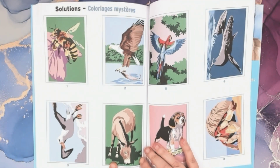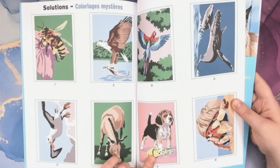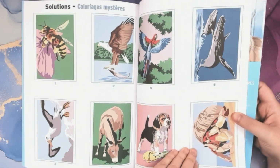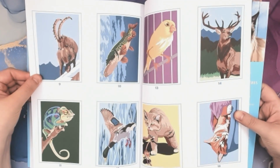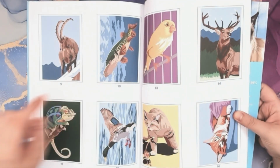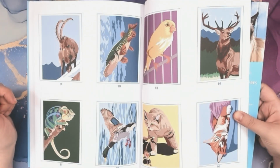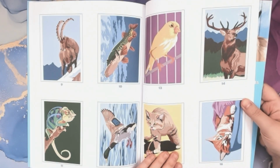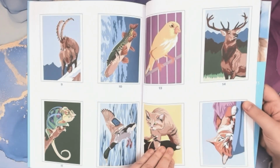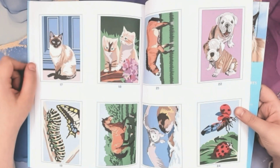That donkey is cute. I like the bee too. And the puppy. They got some on the side like a crab. So I think these are going to be really fun images to color. My husband would probably like me coloring the fish ones. There's a duck. Male duck. Got the cats. That's the front cover of this book.